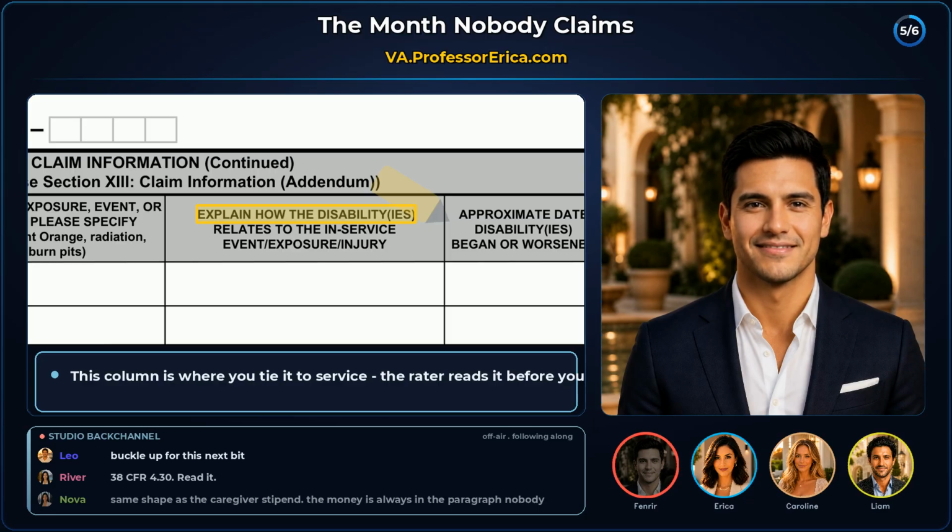21-526EZ, the initial claim. Same paper whether you're opening one or asking for more.